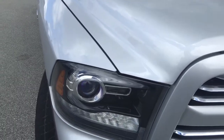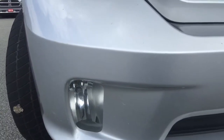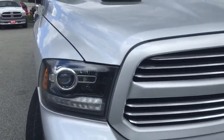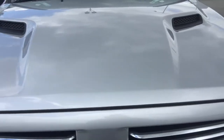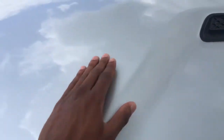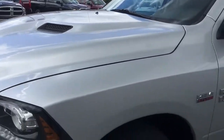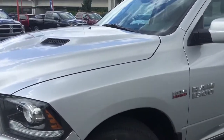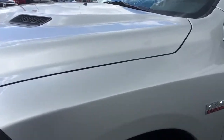Starting here at the front of the vehicle, you have your bifunctional projector headlamps as well as your fog lamps down here at the bottom. These projector headlamps actually emit up to 40% more light than your average halogen light. As well, under this beautiful looking hood, you have your 5.7 liter legendary HEMI powered engine. This is an award-winning engine. It's full of power, and you're going to want to come down and test it out for yourself.